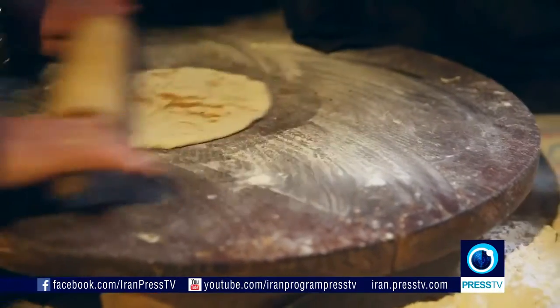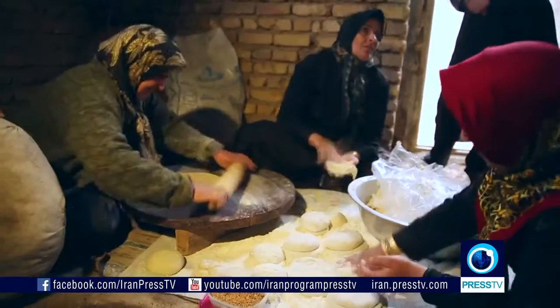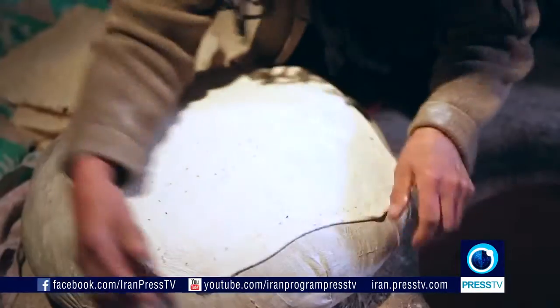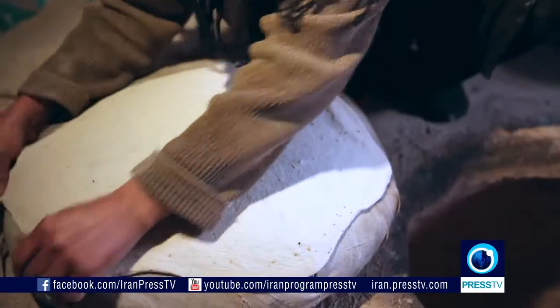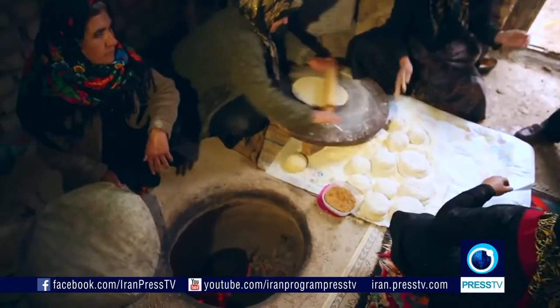It's funny how using the simplest ingredients and things can produce the finest of products. There was nothing special about all the ingredients used to make the local bread or pastries, yet the end result was magnificent. Coal is placed into a small, well-like apparatus.